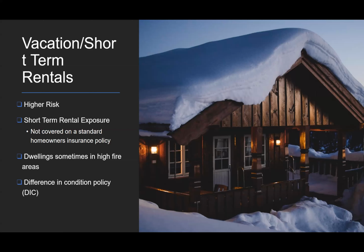That is something your insurance agent will talk to you about when they're running the quote and it comes up to be in a high fire area. That's where you will see that difference in conditions policy. If you're selling homes or your clients are buying homes in Big Bear or Lake Arrowhead or places like that, you will probably see this more often, okay?